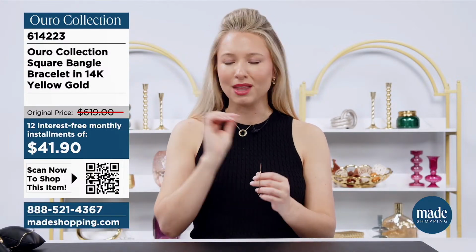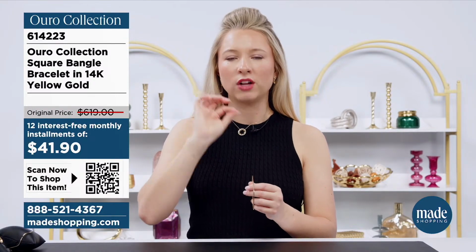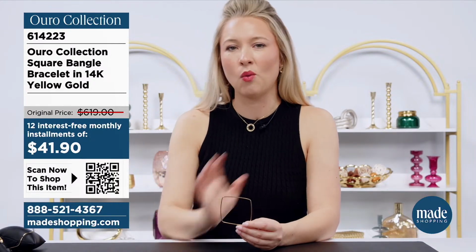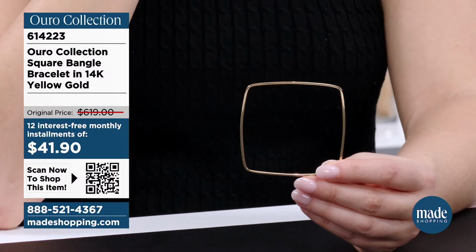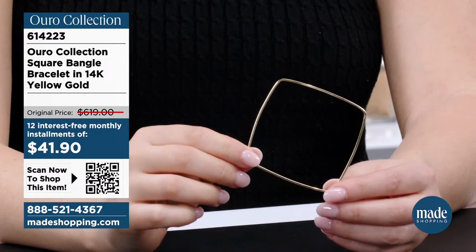So let's talk about the first piece that I'm going to put on today that's going to be part of my daily wear today and moving into evening. That's going to be this beautiful bangle. I'm just going to hold it for a second because I want to point out the shape of this. This is again 614223. All these pieces, remember, you're helping me style, I'm helping you style, but you can purchase right now. And this is the piece right here.